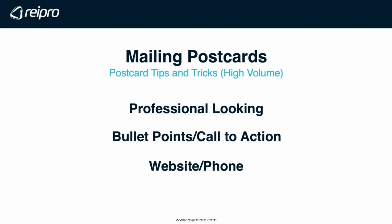Look, you're in the business of going out and helping these people because guess what? They have a problem. And you're one of the only few people that's actually going to be able to go out there and help these people get direct contact with them. So use your website and use your phone number.